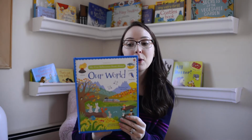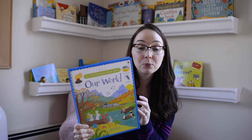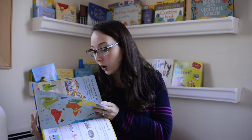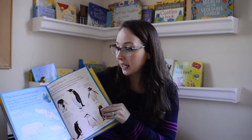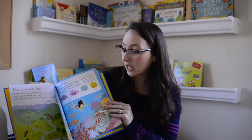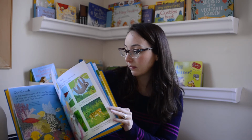Next, these are for younger children. This is My First Reference Book About Our World. We've got some new reference books. These are so great. This has all kinds of information about your world, and it talks about the world and the continents. It breaks it down into how big and how little. It talks about different areas of the world and where we live. So children can really start to grasp the concept of their world and all of the different things around them.